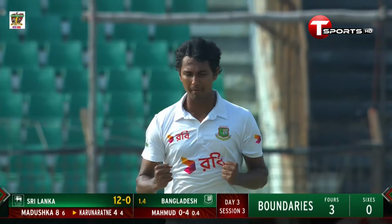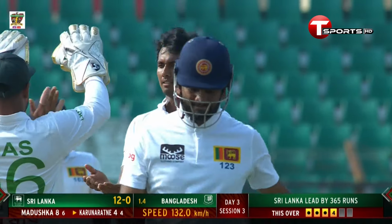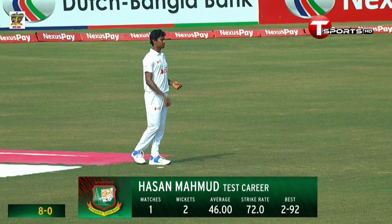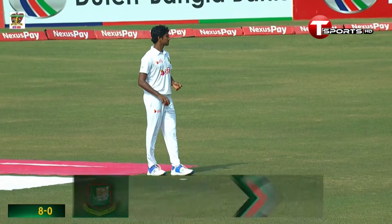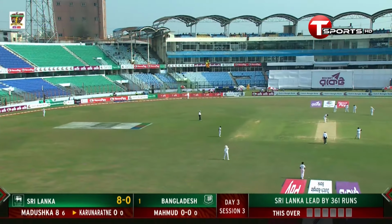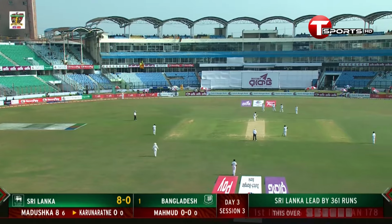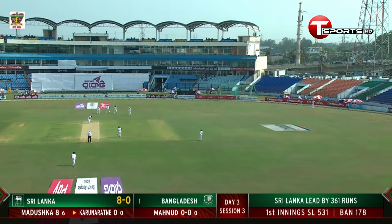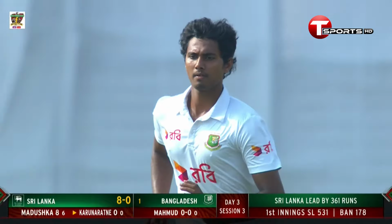Inside edge. Told him. Hassan Mahmoud strikes early in his first over. Two slips and a gully for him, too. Deep backward point, deep fine leg, deep square leg. Mid wicket, mid on, the cover.